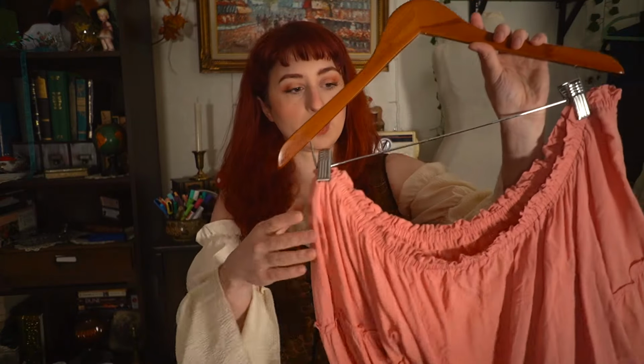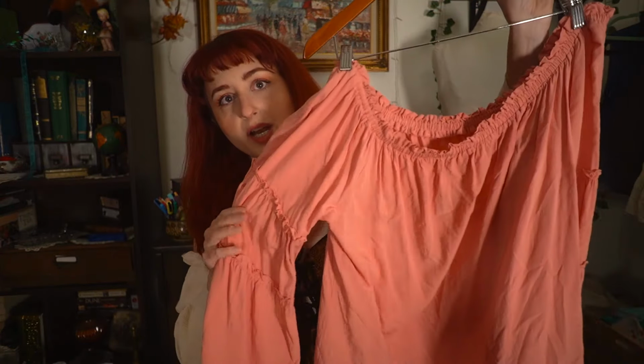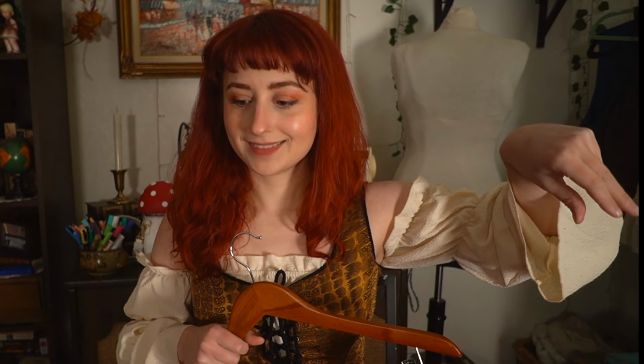This beautiful top is, I don't know the brand, but I saw quite a few tops like this at my local thrift store because, besides for Ren Fairs, it is a popular style just in the mainstream. So it's all about finding basic pieces that you can style in ways that make it look, you know what I'm saying. It's all about styling.